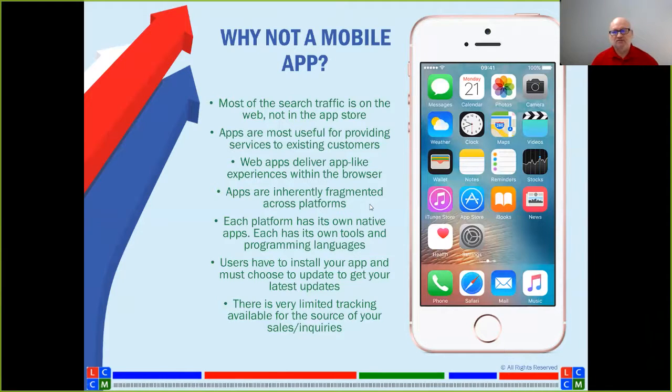Apps are fragmented across platforms. So what that means is there's lots of app developers out there, and they're writing code for their particular app, but it doesn't necessarily match the code that's being written across all the different platforms. So you want to be aware of that. And so basically what I'm saying is, an iPhone's different than an Android, and then even within Android, you've got different types of browsers that you upload. And if you're on a Mac, the same thing applies. So you want to make sure that you do that. You also, in apps, have to continually update it so you make sure that you have the most recent app.